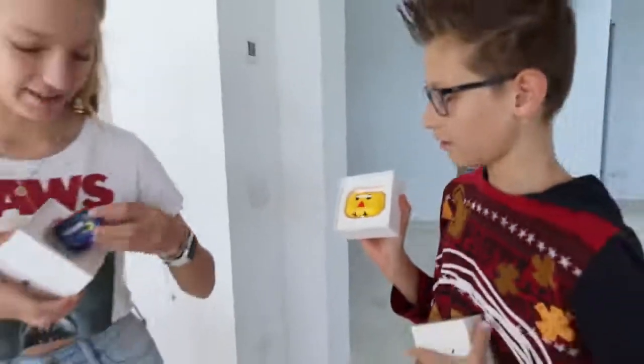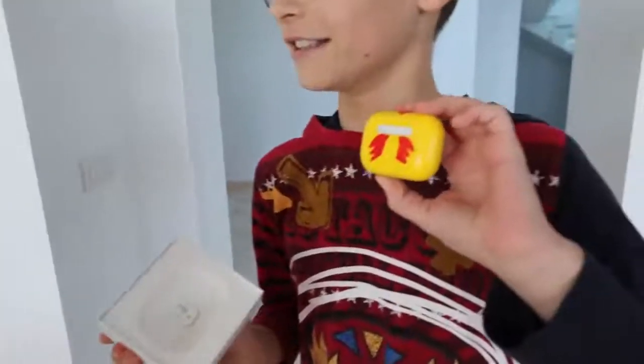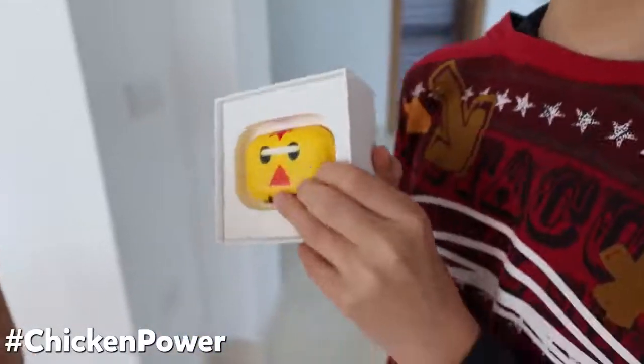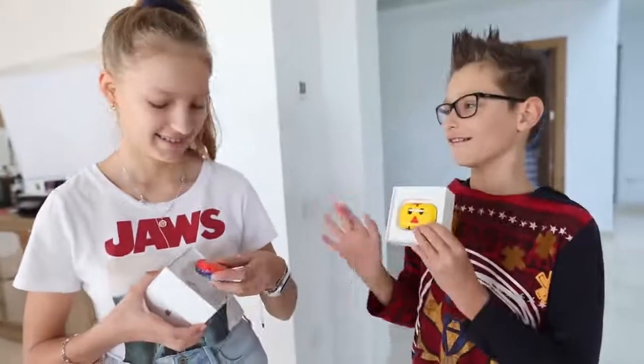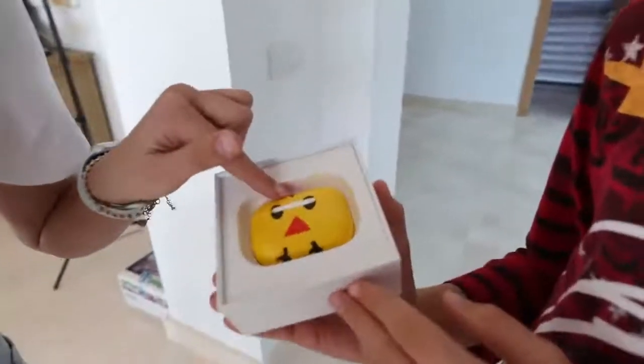Ooh. Wait, there's another side. Wait a second. I have wings on the back. Oh, okay, very nice. It's very cute. So, I have a chicken, hashtag chicken power. Mine is a day and a night side. That's cool. I think ours is gonna be close. Yours is pretty interesting. You should have maybe filled this in a little bit more.